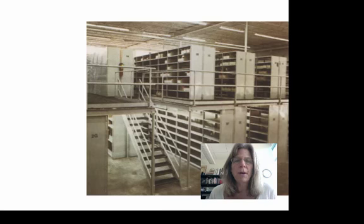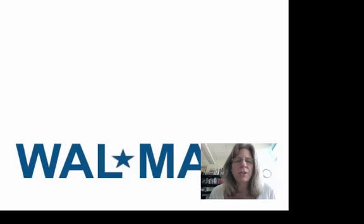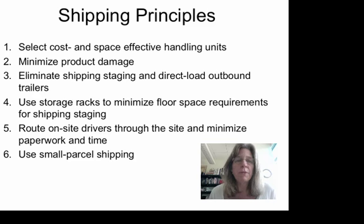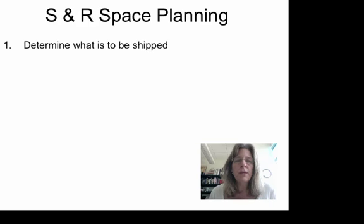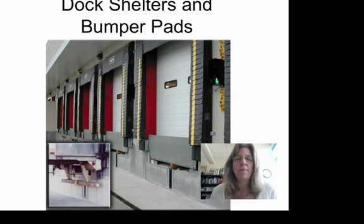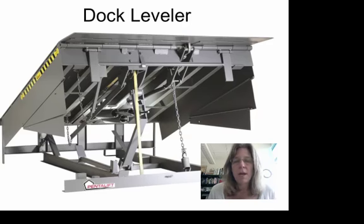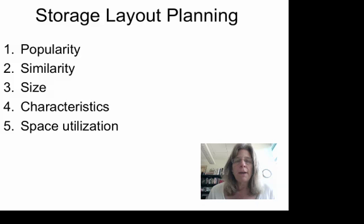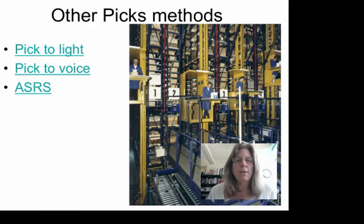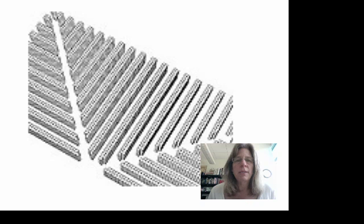These are just pictures. This is a mezzanine, space utilization. Talk a little bit about Walmart, receiving principles. Just going to go through these pretty quick. Each of these we're going to talk about in class in pretty extensive order.